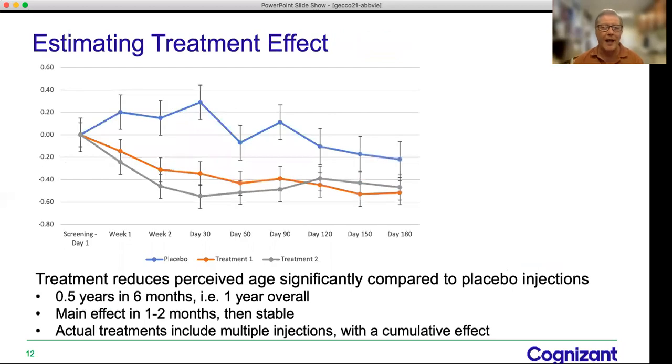So here's the bottom line. Simple graph that makes a very big point. Here's the placebo effect. The treatment was done here, and here's week 1, 2, 1 month, 2, 3, 4, 5, 6 months. And here are the 2 treatments, and these are standard error bars. So we can see that the treatment results in significantly lower age. This is the difference from the actual age.